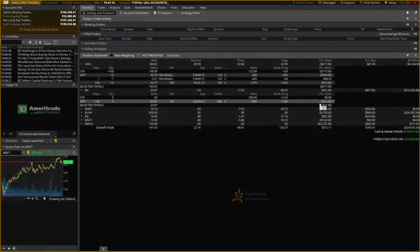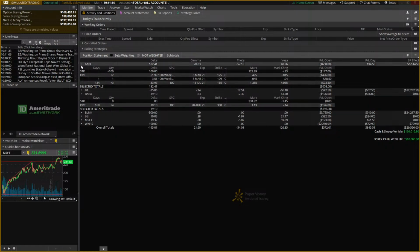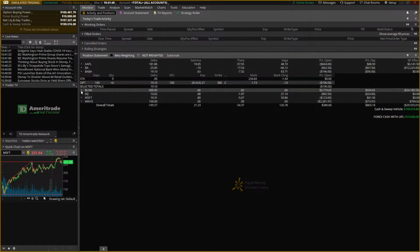That's the cool thing about practicing with fake money. You don't care if this loses money or not. It's all good. Even on the 100 shares that I bought of Apple, look, I'm down $182. So you can practice doing pretty much anything with this, and that's what's cool about it.